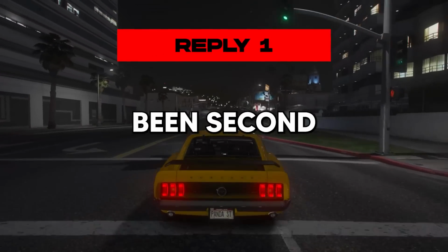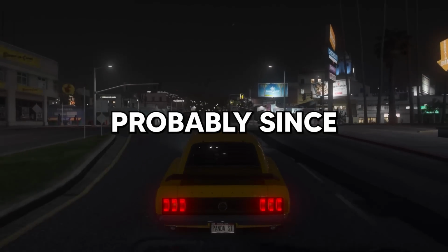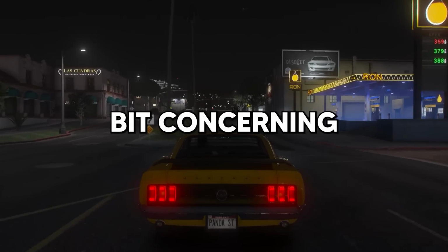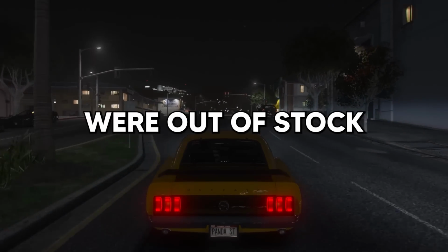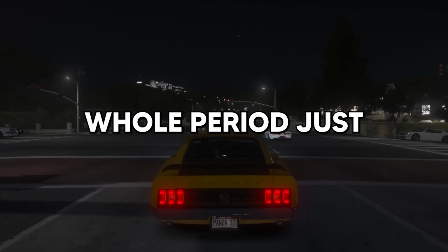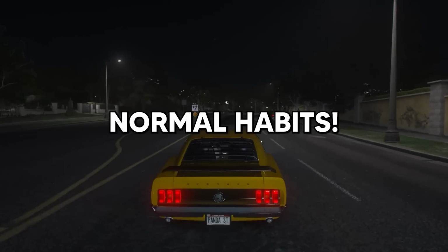This has always been second nature to me, probably since the first time I ever ran out of something without a replacement. It was a little bit concerning when all of the soap and toilet rolls were out of stock during the pandemic. I didn't need to buy any for that whole period, just from sticking to my normal habits.